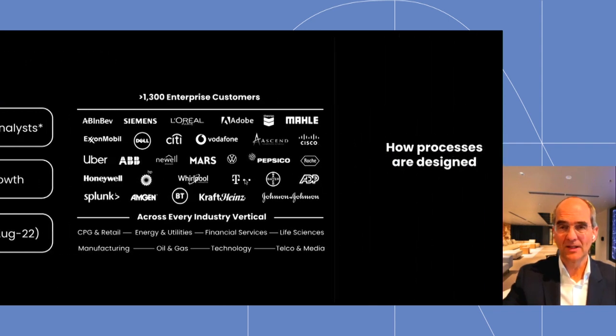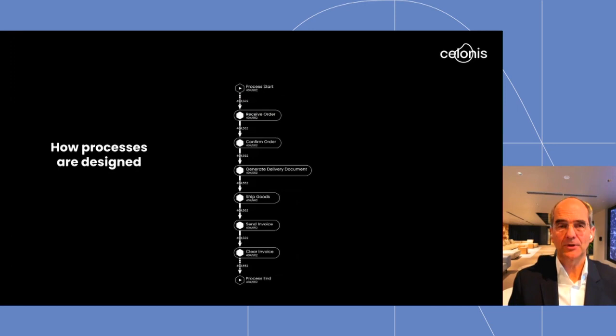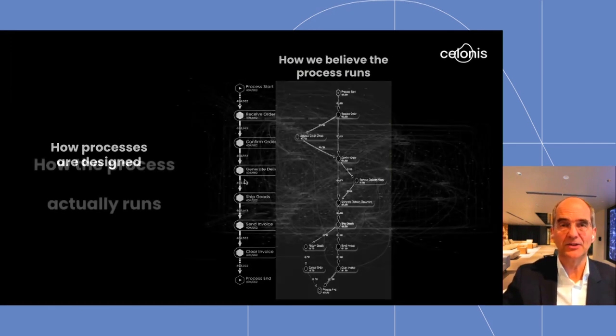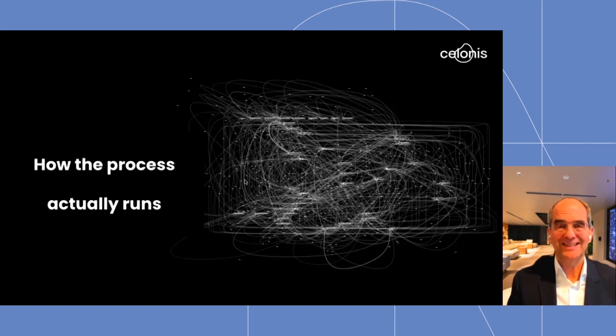The way we approach it, and the unique part about Celonis, is that we typically start by looking at how the process is designed, and there's a belief where people say, okay, this is my designed process and this is how my process probably runs. This is where companies start. Celonis allows you to see the full reality, the full complexity, the full challenges which you have in your processes as they are happening. This is the starting point with Celonis: to provide an X-ray or MRI, which allows you to understand how your business is actually happening today.